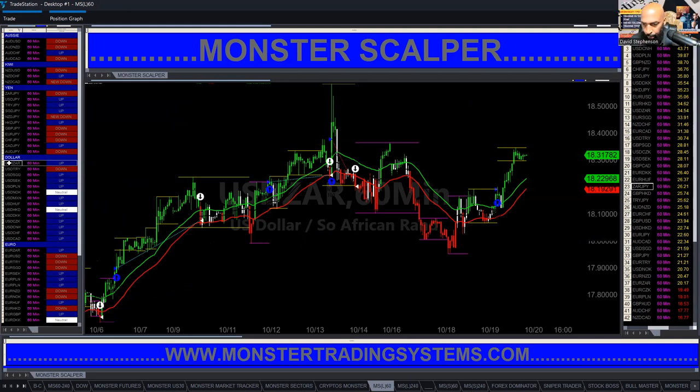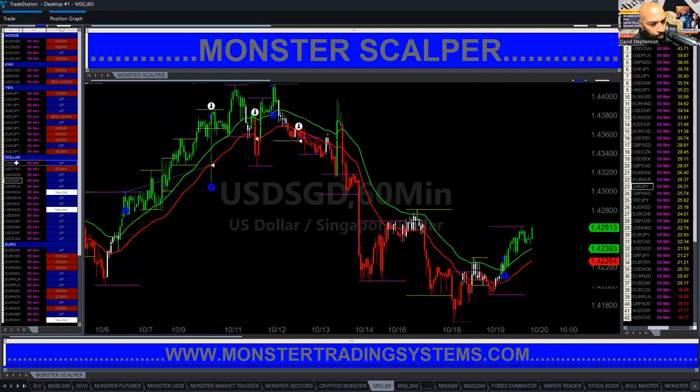Okay. So dollar ZAR, let's just go through a few of them. USD ZAR has a buy signal right here, and it's moving higher on the 60 minute. Look at this one here, USD SGD. That has a nice buy signal. This is on the 60 minute now, guys. Nice markdown phase. These are really nice trades. Buy signal right here, and look, it's moving higher. Nice markdown phase, nice accumulation. So we're following the four market phases.